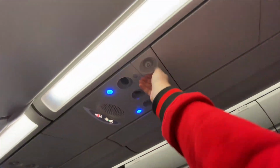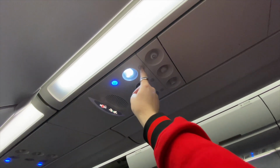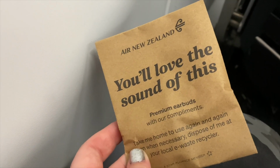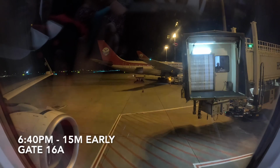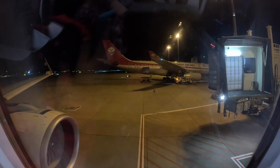Above are individual reading lights, air vents and a flight attendant call button. Above the tray table are headphone ports and 2 USB ports. Offered during boarding to all passengers were reusable earphones in a paper packet. Soon we commenced our pushback from gate 16 Alpha, 15 minutes ahead of our scheduled departure time.